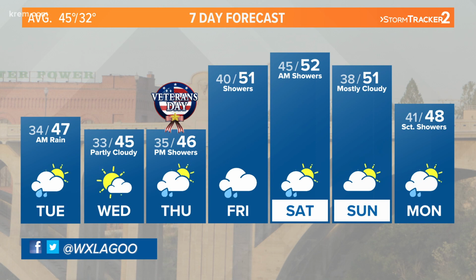Next few days, even as our next round of rain arrives on Veterans Day, that thing's going to warm us up. So as we head into the weekend, expect temps back up near 50 with some scattered showers.